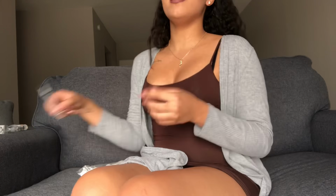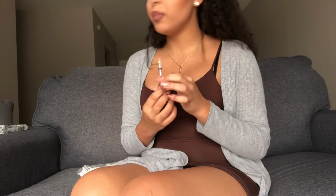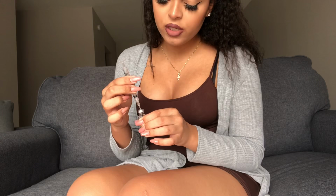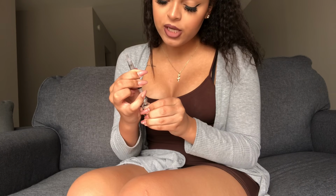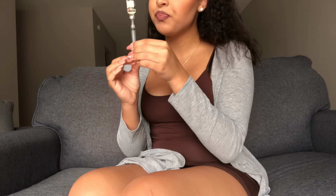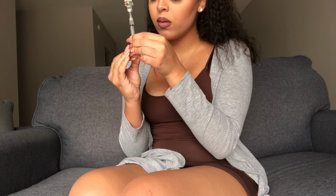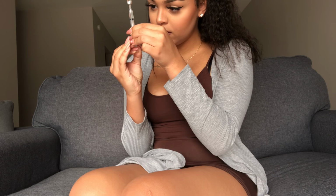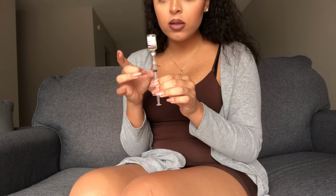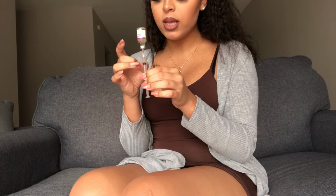So after that, I'm gonna get my syringe, and I'm going to poke it inside of the solution. My doctor prescribed me with 200 milligrams, and I'm going to just poke that in there. Now I'm going to match the product with my prescription. Then I'm going to flick all those little bubbles. Let's get that out of there.